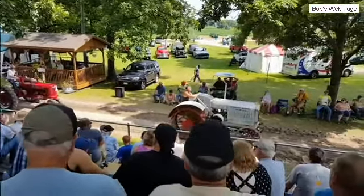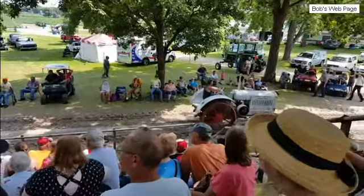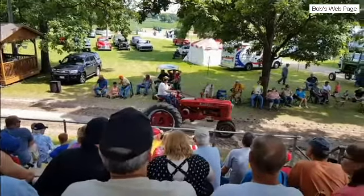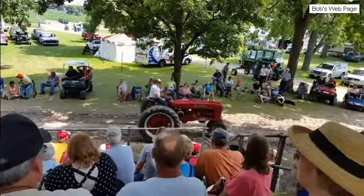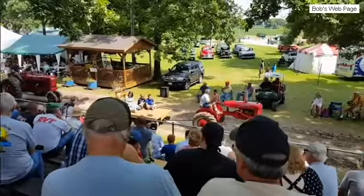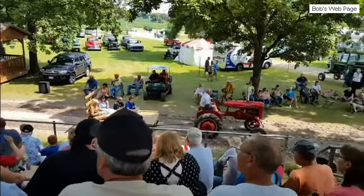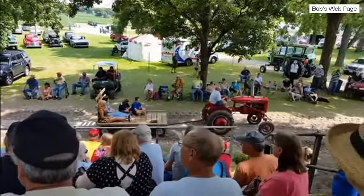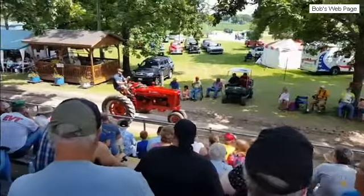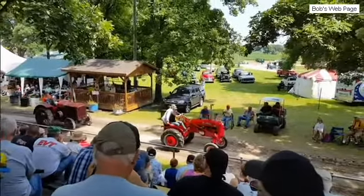1948 Farmall H. Here we've got a 1960 Farmall. No, this is a Farmall A. Pulling a little hay rack with no hay on it. Seems like we've got a 1953 Farmall Super A, Dennis Lewis, Elgin, Illinois. I believe he replaced the rubber wheels with the steel wheels because it wasn't riding rough enough.